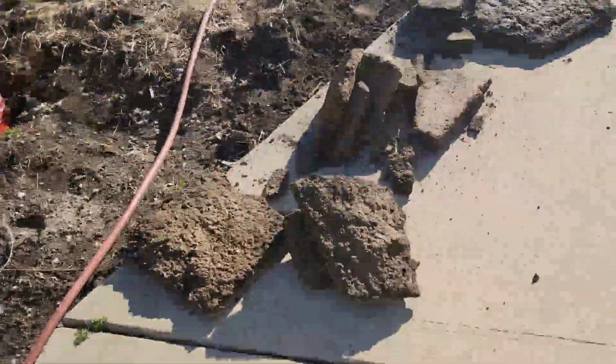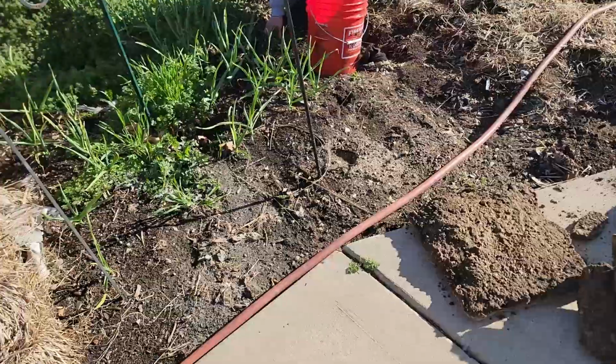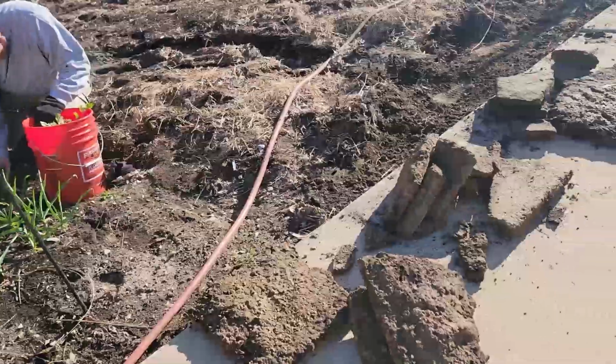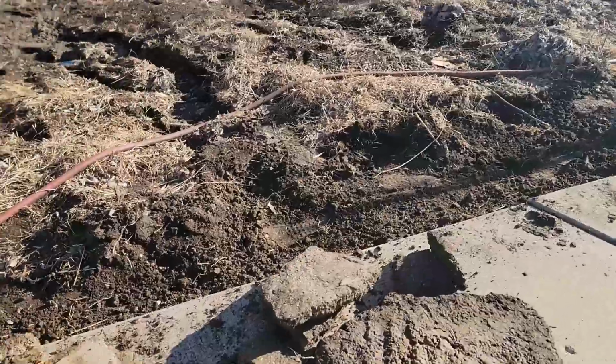So this is our update. Greg's been out here tearing some stuff up, and I mean not for bad, for good. So I want to take you on a garden update. We had a torrential downpour, and this is what happened.